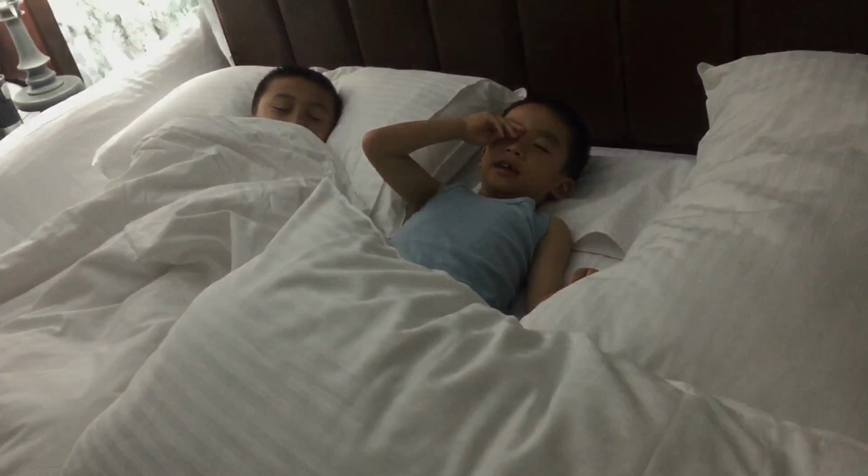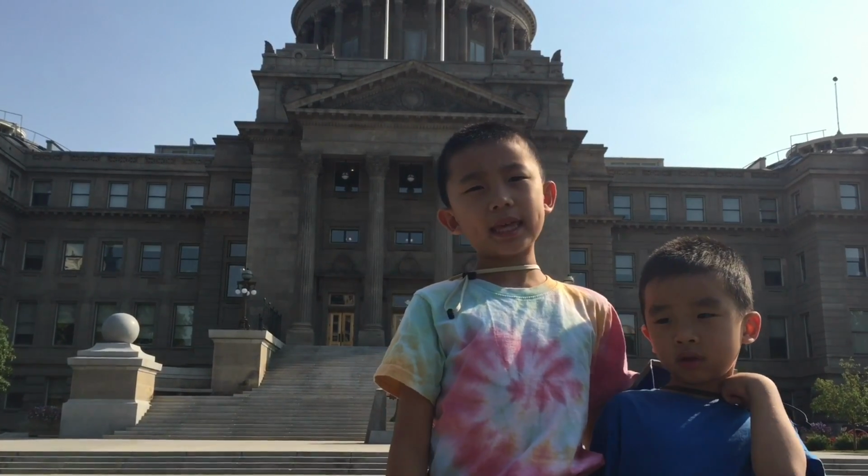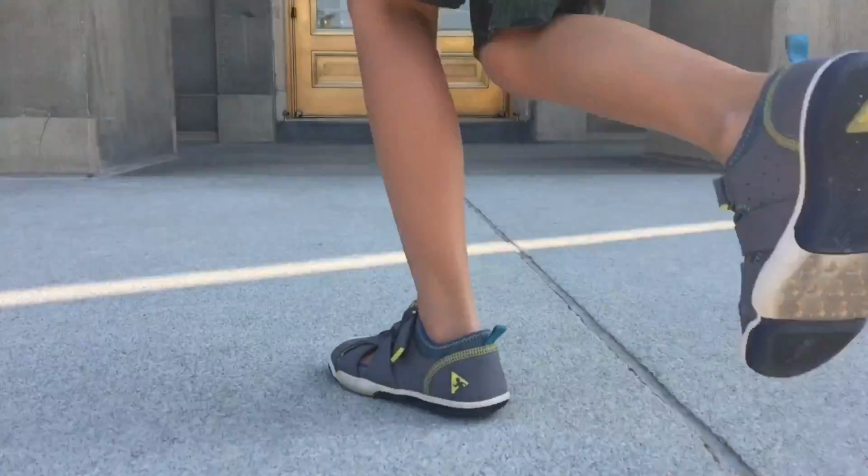Nighty-night, brother. It's a new day, Buccaneers. Our first stop is the Idaho State Capitol. This is the home of the government of the state of Idaho. Today we'll be going on a guided tour.